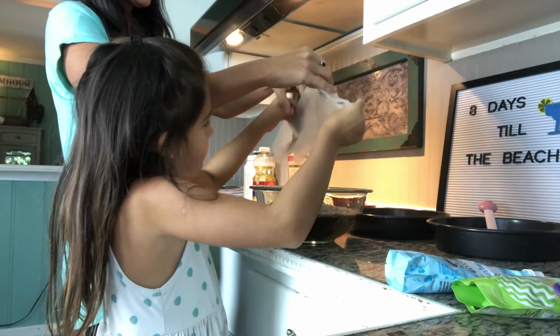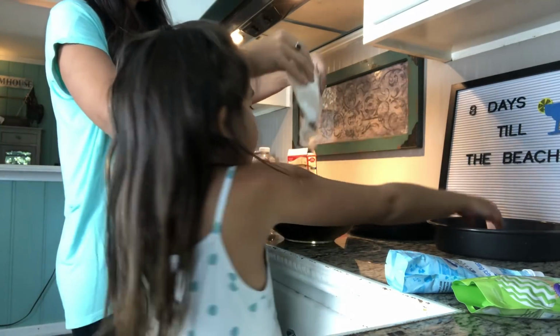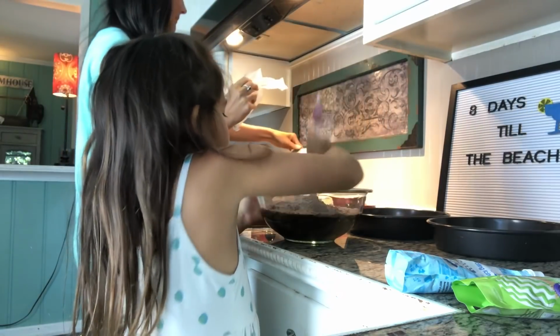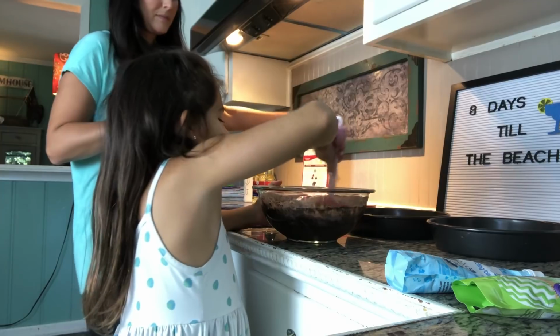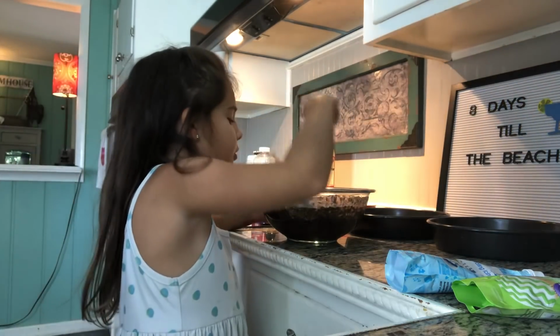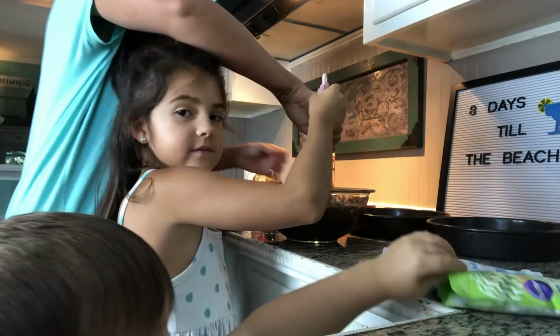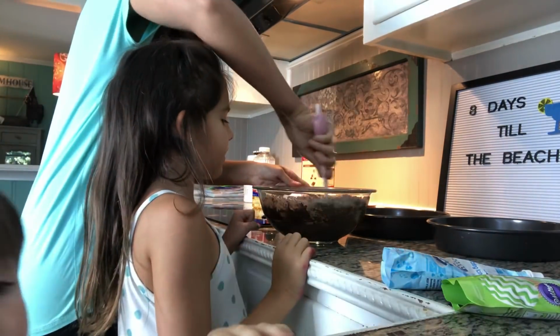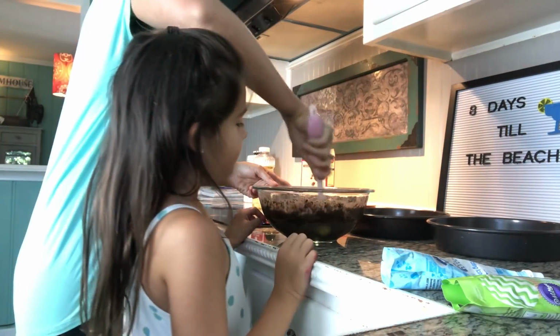Oh, there's some more. Okay. There. Okay. Now, start stirring. It looks like brownie mix. It does. I think we need a little more water. No, you can't put more. Hey, Mom, can I? Yeah, let me. I'm gonna get it started for you. Yeah, you get it started. That smells good. It's like brownie mix. Tastes even better.